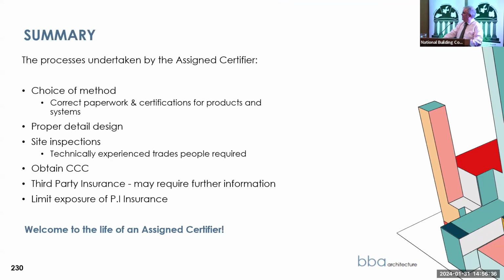So the Assigned Certifier process, lads: the choice of material or the choice of method is probably one of the main issues that we need to get our heads around with our contractor, and the various issues, be that lead-in time, costs, or what they're used to. They may have a preference. When we have that done, and we know we can get the proper certification for the systems, we need to sit down then and do a proper detailed design, and then we go to site.